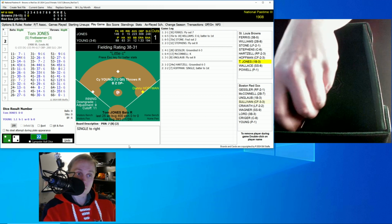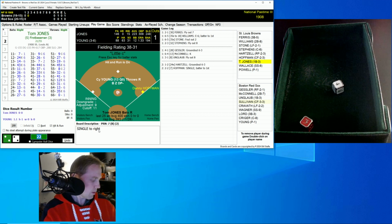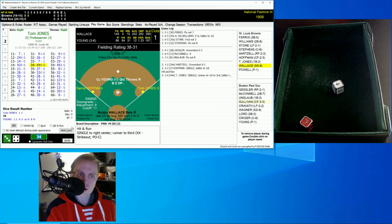So they're starting to go around a little bit for the Browns, and the question is, do we hit and run or bunt? And it looks like we're going to hit and run with that 11. Rolls a 34 for a 44, and of course that's a single. Welcome to APBA ball. So Jones gets the base hit. Hoffman goes all the way around to third.